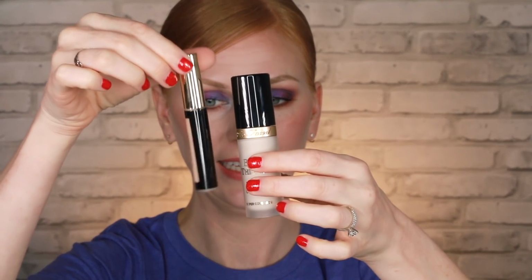You get a metric ton of it, by the way. $29, that's a huge container. Typically, concealers are like this size. So far, so good. 1 out of 5, good.